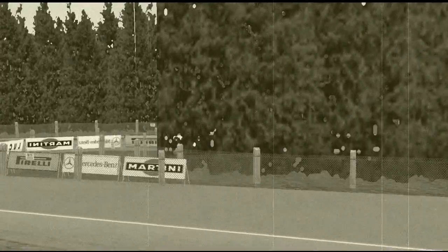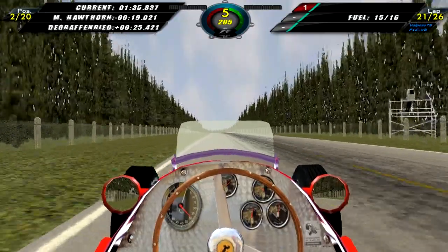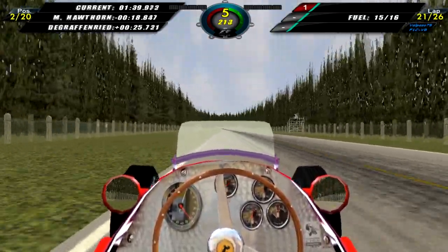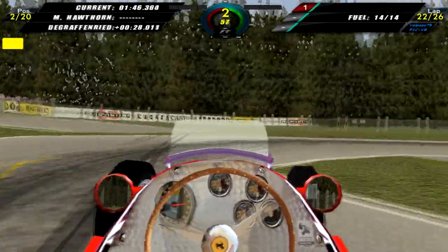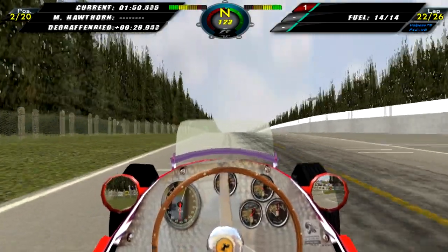And I'm guessing that he stopped because the camera stopped moving. Either way, still chasing after Mike Hawthorne. We've closed in on him a bit, a couple of seconds. And then on lap 22 we are closing in on Mike Hawthorne, and Mike Hawthorne has retired from the French Grand Prix.